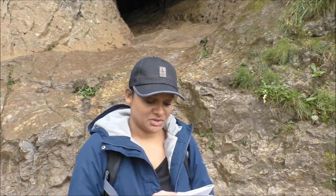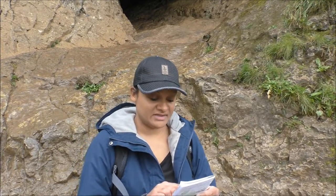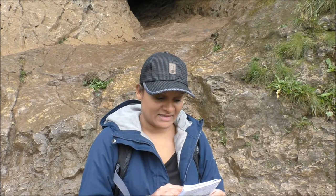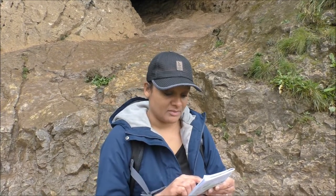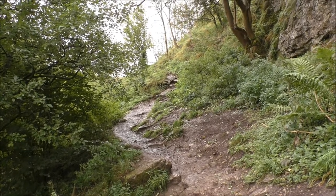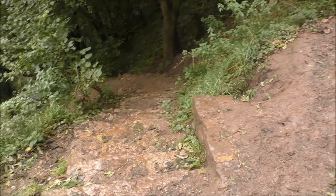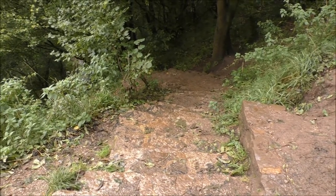So the main entrance to Thor's cave is 30 foot, 10 meters high and is set into the bare rock high above the river below. So we initially came down that path from the fields, but the book is advising that we go down these stone steps.